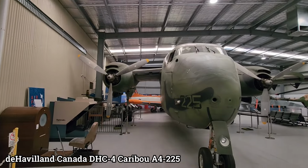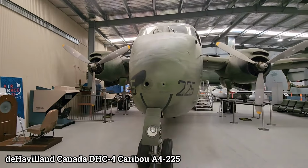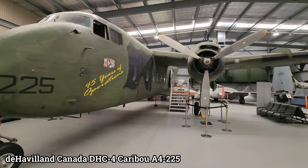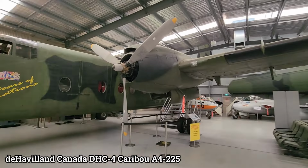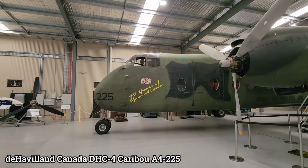The de Havilland Canada DHC-4 Caribou was a versatile twin-engine transport aircraft that played a vital role in Australia's military and civilian aviation. First introduced in the 1950s, the Caribou was renowned for its short takeoff and landing (STOL) capabilities.